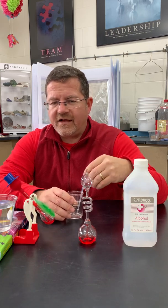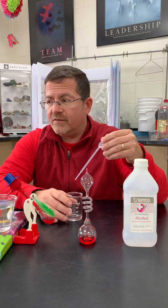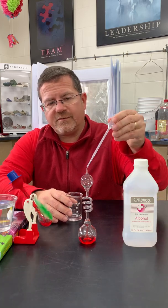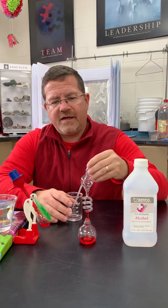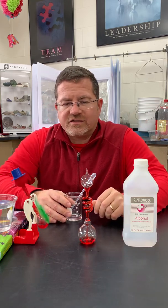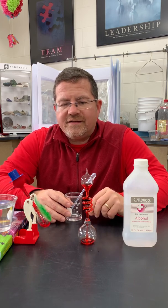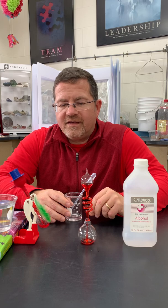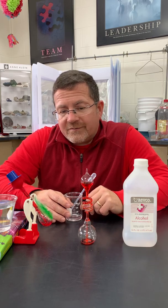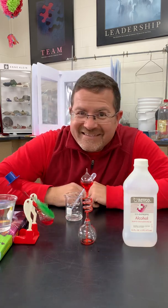So let's just see how this works with alcohol on the top instead of water on the top. So let's just put some drops of the alcohol on the top and let's just watch it. And I don't know if you noticed that or not, but it actually went up faster with the alcohol than it did with the water, which is pretty darn cool. All right. Science is awesome.